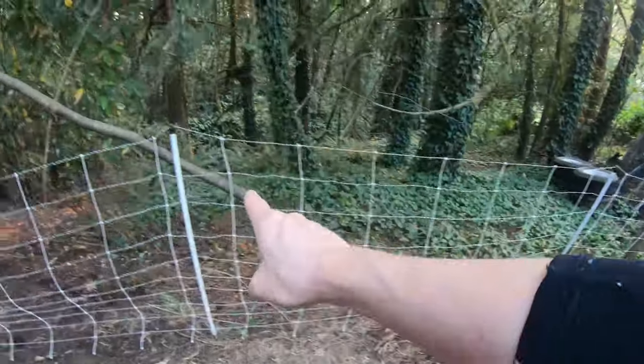This cherry tree is also in the way. But it's not as hard for me to lose this one. To me, this one just kind of looks like it's leaning too much towards the house. They're both in the way, so they both have to go.